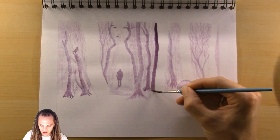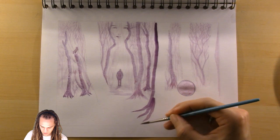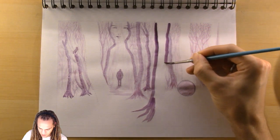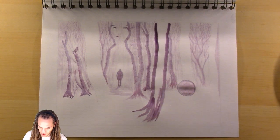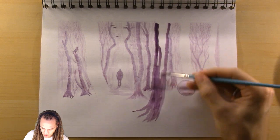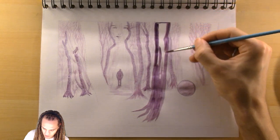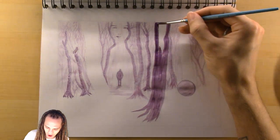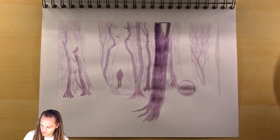I'm going to add in some of my darker trees now. I guess a larger brush would probably be a little bit of a benefit for this tree here, especially. I'm just going to continue adding branches and details, and hopefully create a really good depth with my values.